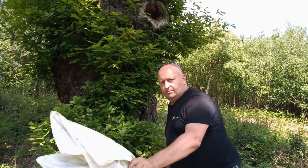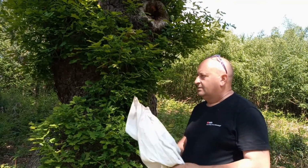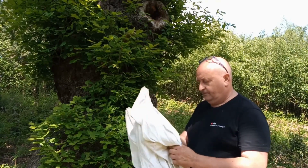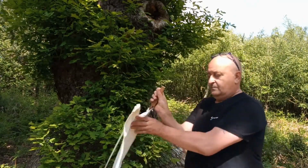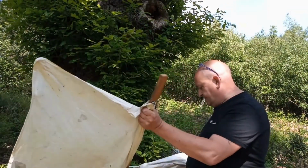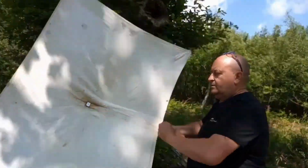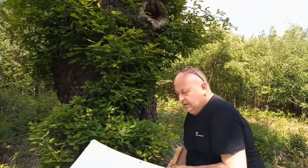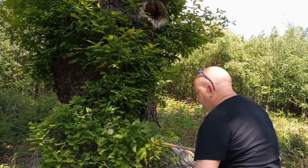Well, I don't want to be too long here because there's a chiff-chaff alarm calling, which means obviously that there's a nest somewhere close by. We'll see if there's oats on it.